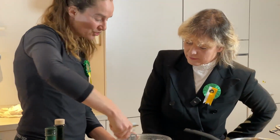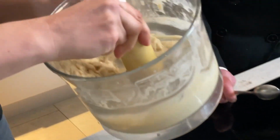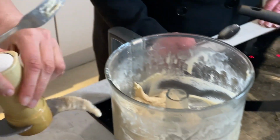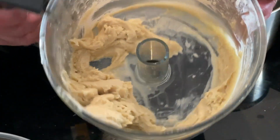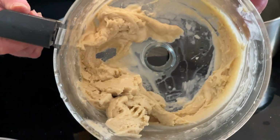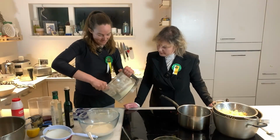Now this is an extra step. You could have just served it like we had, couldn't you? It was really nice. But look, if people have ice cream makers, they'll know the deal. The ice cream maker does the stirring for you and it stops the crystals from forming. And it's a lovely colour. Isn't it gorgeous? So nice.